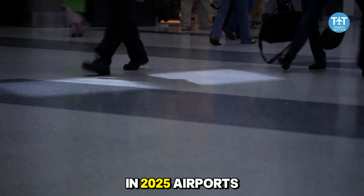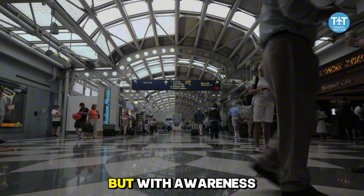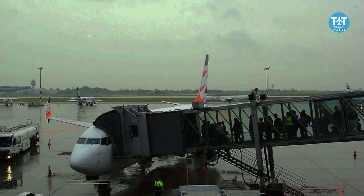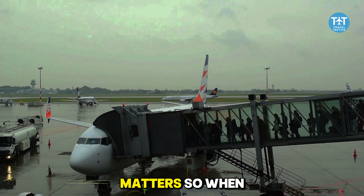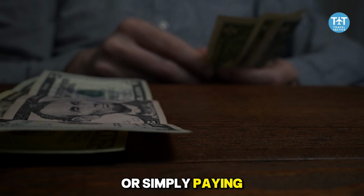In 2025, airports are faster, louder, and pricier. A minor mistake can easily cost you over $100. But with awareness, strategy, and perfect timing, you can navigate the hidden traps airlines uphold. From knowing when to board to understanding your boarding group, every small decision matters. So, when you travel next, consider whether you're boarding smarter or simply paying more.